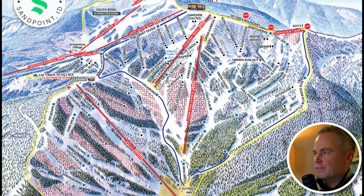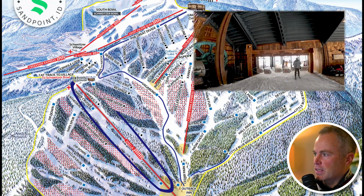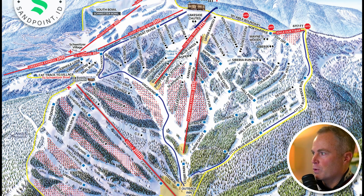The backside has a lot of great options. I think most people end up spending the majority of their time on the backside. You have Stella, which is the 6-pack, also the Colburn Triple, which is a newer chair, and the Cedar Park Express, as well as the Idle Hour T-bar.